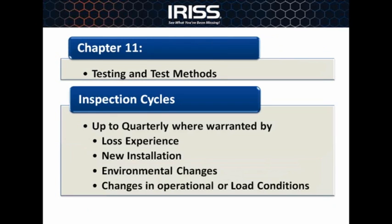Another thing I get asked about is inspection cycles. When we're looking at test methods, 70B outlines up to quarterly, when warranted by a loss experience, i.e. a like-for-like piece of equipment, a transformer or something, goes down. People will, especially if it's the same life cycle, same age, same load, increase the inspection frequency to check what else is on there. New installations are a big one for quarterly inspections, because if you look at where equipment fails, normally it's in what we call the infant mortality phase. That's where we see the largest amount of failures, in the first 18 months to 2 years.